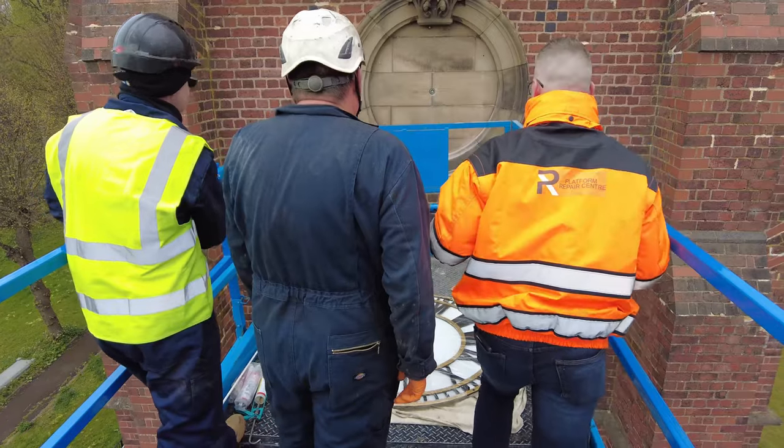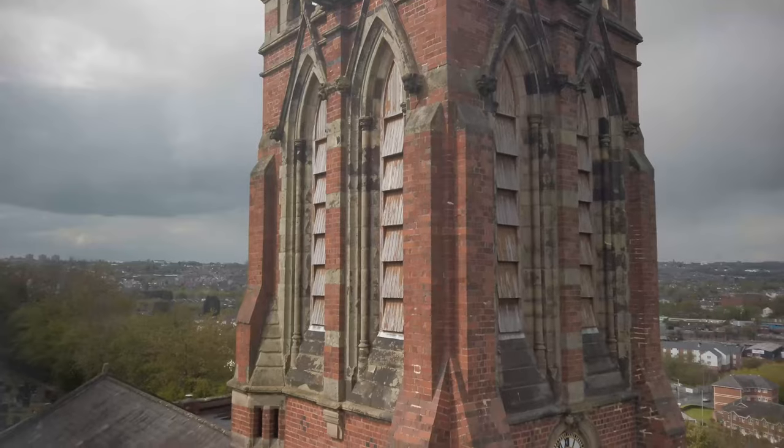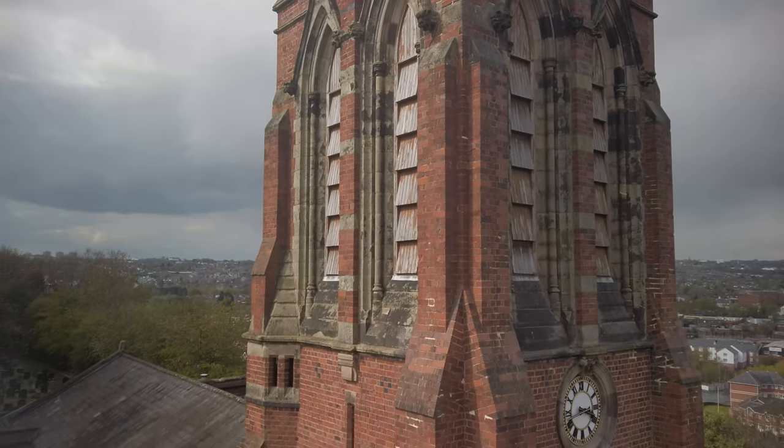There used to be a clock on the original building from 1789, but when the tower was put on in 1875, that clock disappeared.